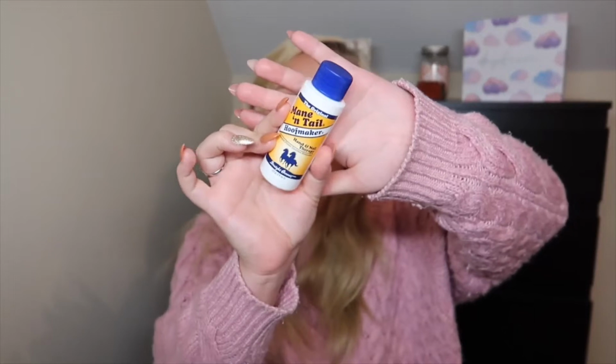That is strange. But anyway, it's an interesting product like the one beforehand, and you know, it's something different, so it's cool to try. Next up we have the Mane and Tail Hoof Maker Hand and Nail Therapy.